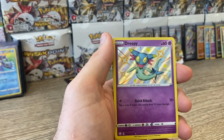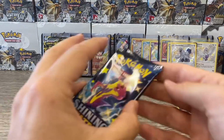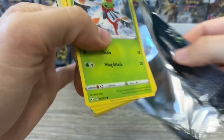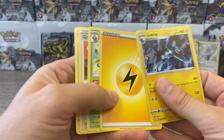Coughing, Dreepy, and my last pull is Professor's Research. Yuck. All right. Well, it's been a pleasure. And a chore. Going for the last pack of Magic. Yanma, Trapinch, Shinx, Rowlet, Eevee, Gym Trainer, Luxray.